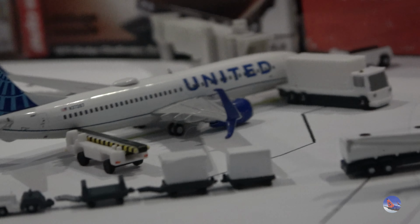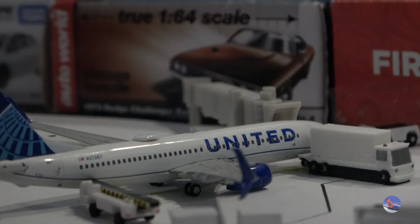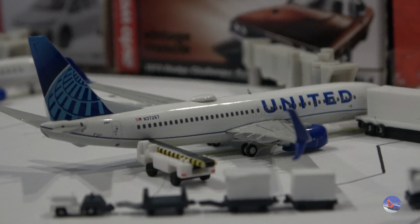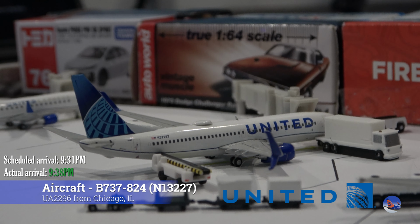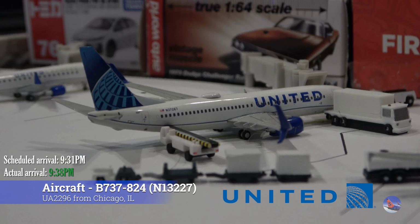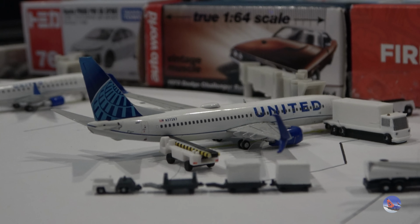Arrival. And now, I'm going to flip the camera over to the other side so you can get a good look at United. Lovely 737-800 Evo Blue sitting right here at Gate 4. This came in from Chicago O'Hare as Flight 2296 at 9:38 p.m., delayed from a 9:31 p.m. scheduled arrival, so only behind by 7 minutes.